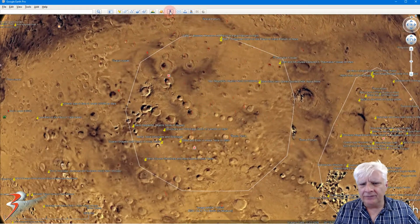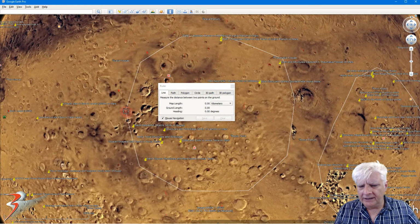Let's measure the terrain, see how vast it is. It's about 1,300 kilometers by about 1,300 kilometers.